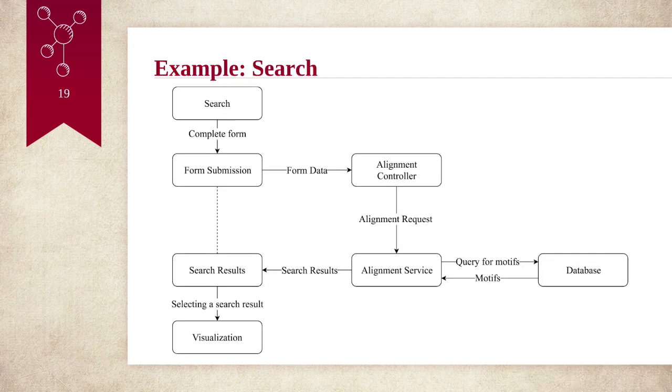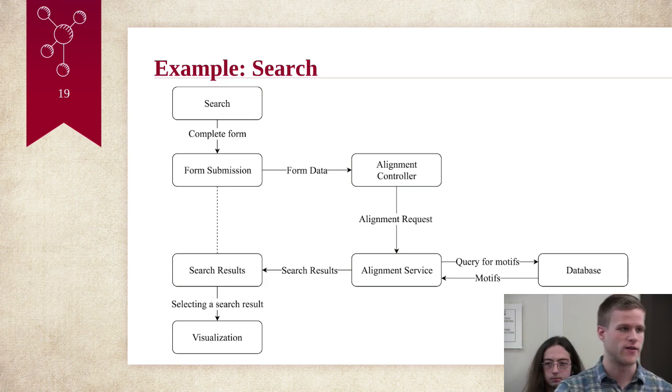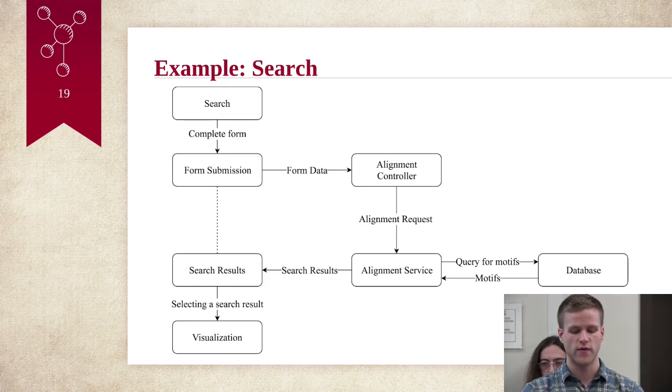Now that we've described the system architecture, I think it's valuable to understand the current flow between starting a motif search and getting back search results. A search query goes from the front end to the back end, where the controller then shapes that request and passes it off to our alignment service. This will then reach out to the database, perform each alignment, and return back to the front end the relevant set of motifs that best align.